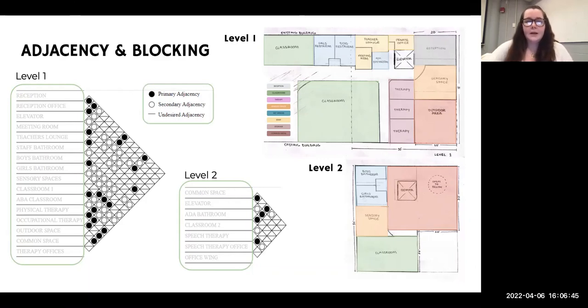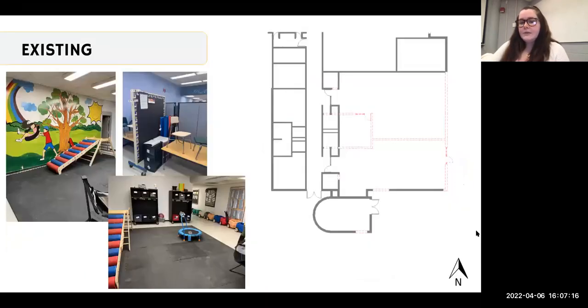And then for our blocking diagrams, they have changed since we first drafted them. We originally had 2 classrooms downstairs, but after the second meeting that we had, we looked more into our floor plans and moved some things around in accordance with what we wanted to give everyone at Carney Academy and make sure we're doing the best design possible. So I'll move to the next one.